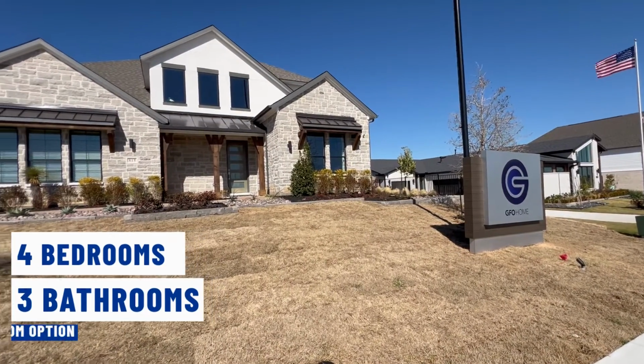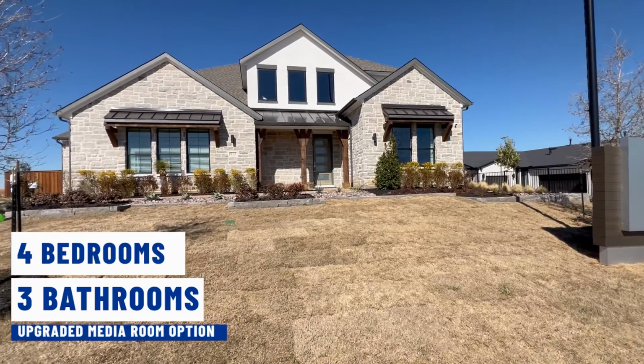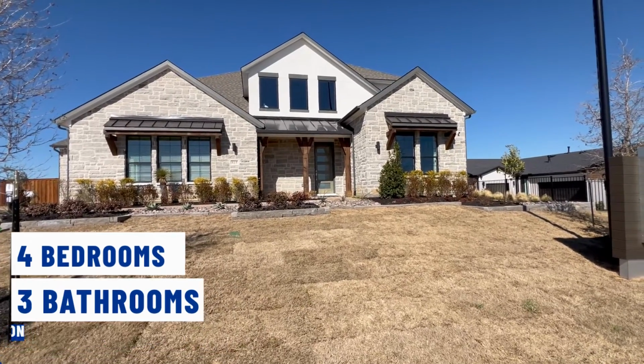And then your premium lot, that's going to be part of it too, because even with an 80 or 100-foot lot, you can still choose whether or not you want a premium within the premium lots. And this model home is a 4-bedroom, 3-bath with an upgraded optional media room.